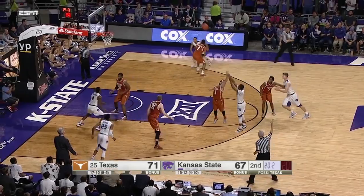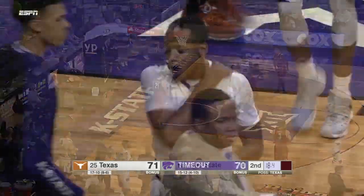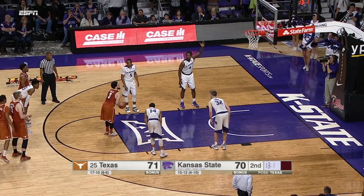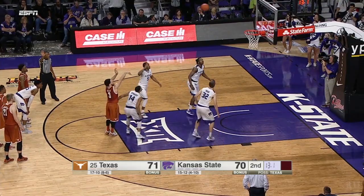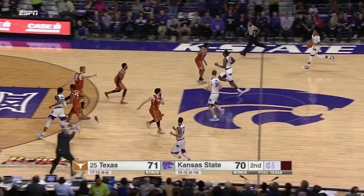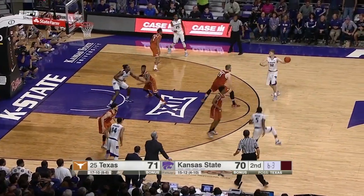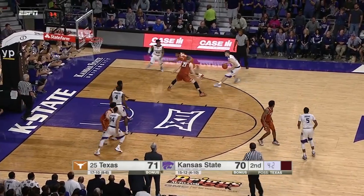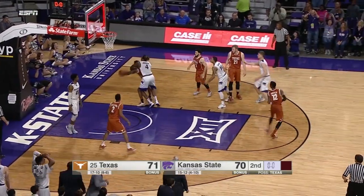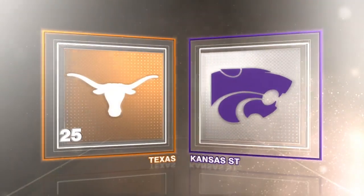Under 25 seconds left, K-State down 4. Barry Brown with that 3. Now it's a 1-point game, Lance. Yeah, everybody was chiming in from all over each roster, but Felix missing free throws at this point in the game, that's rare. All right, so K-State heads the other way with under 13 seconds on the clock after he missed it. Brown gets the ball to Wade. Wade, thinking about it, decides to shoot the 3, is short. Taylor comes up with the rebound. Texas won that one 71-70.